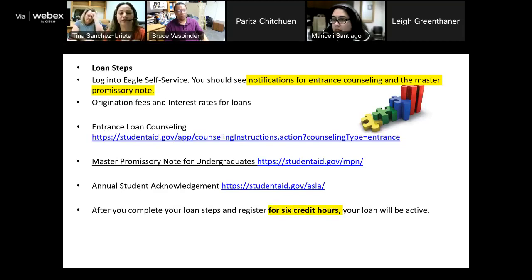After completing the loan steps, the students have to be registered within 6 credit hours. I'll go over a little bit more on this, as we do get a lot of questions from students asking why didn't my loans disburse. I've registered for my classes and I don't see any funds in my Eagle self-service account. So when I get those questions, I review the student's account and go over their classes. I check their transcript and go over their classes for that specific term. I notice that a class might be 3 credit hours and starts now, and then they have another class starting next month. I point out that both classes have to start at the same time, and they both have to add up to 6 credit hours. Otherwise, the loan will not disburse.